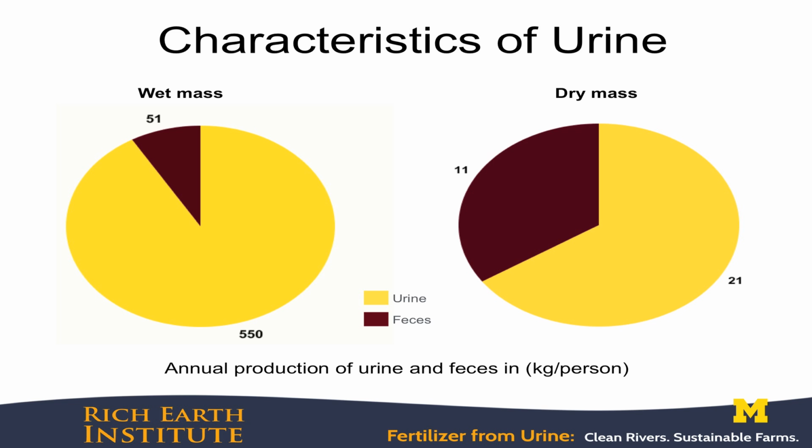We have been working with urine for some very specific and compelling reasons, and these next charts are comparing urine and feces, their physical properties, and they're color-coded so you can keep them apart. This is just the wet and dry mass. Everyone knows there's a lot more urine than feces, no surprise, but on the right, the dry mass, even if you were to dehydrate urine and feces completely, you would still have much more solid matter from the urine. Two-thirds of human waste is actually the urine on a dry weight basis. That was surprising to me when I first learned that.